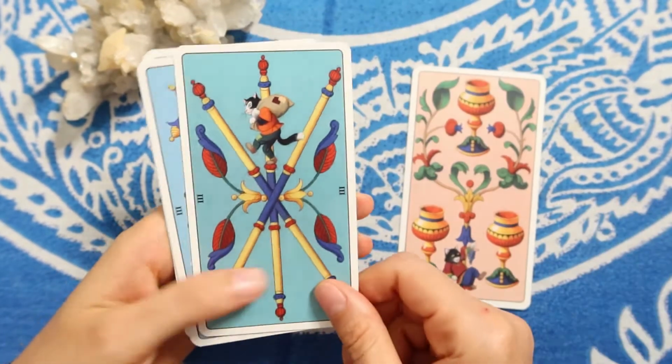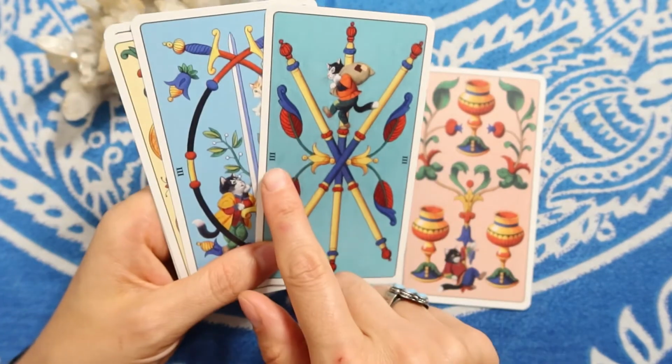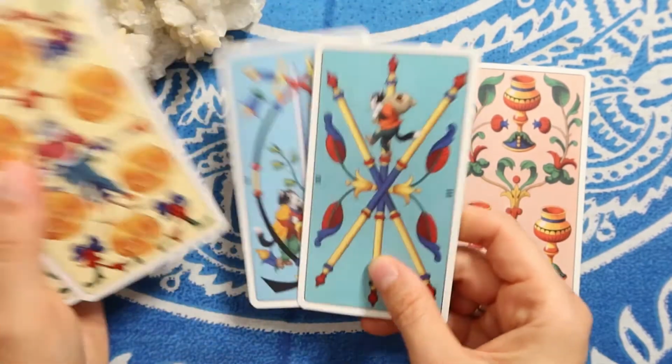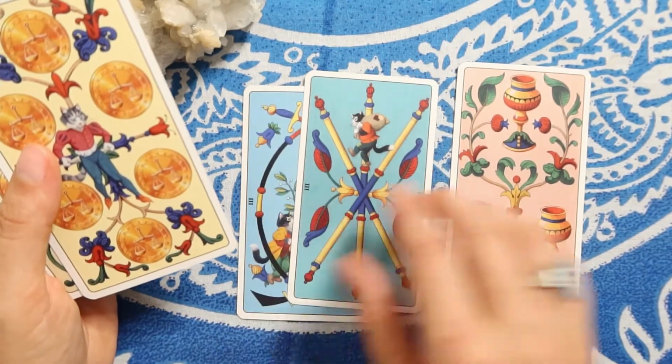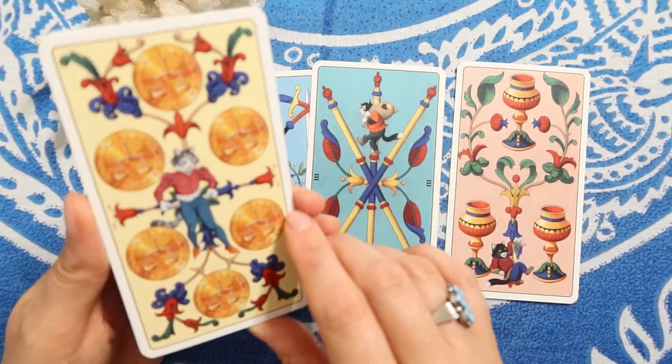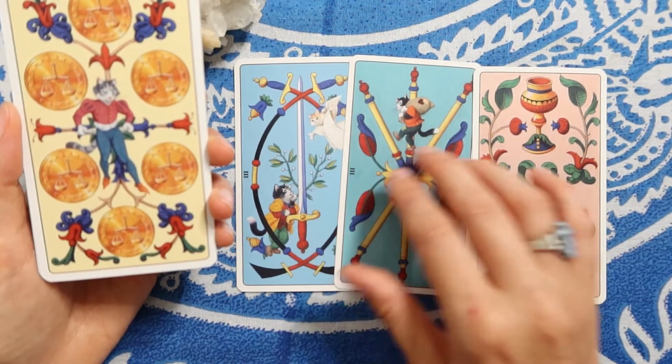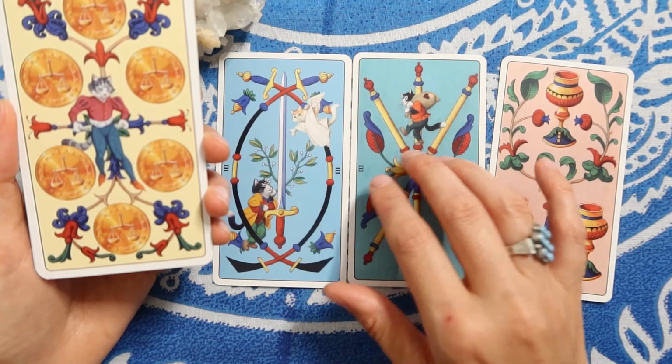Okay, so here the Suits of Wands and the Suit of Swords have got the Roman numerals, right, the three next to them, whereas the Suit of Cups and Pentacles don't. Now, that's not a huge deal. I mean, it's just not consistent.